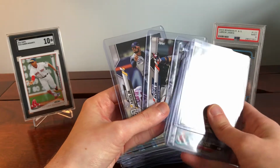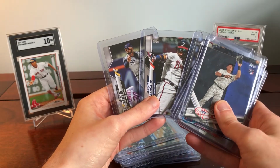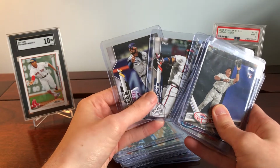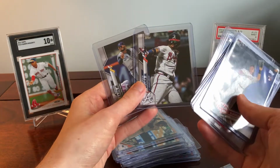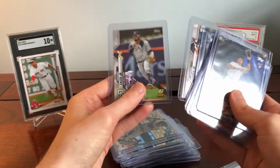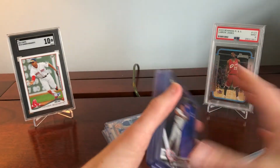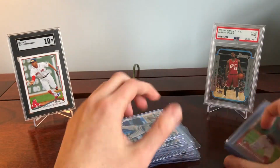I kind of like that. The SGC also, just a side note, the SGC is nice because they have a 9.5, which outsells a PSA 9 usually, which helps make the grading more worth it. But these are just some low end. This is Tatis Cup. Those are just low end cards that grading, I feel like, creates some value.